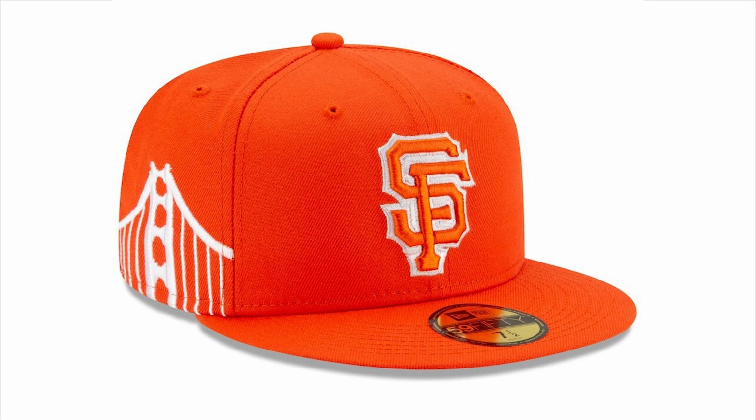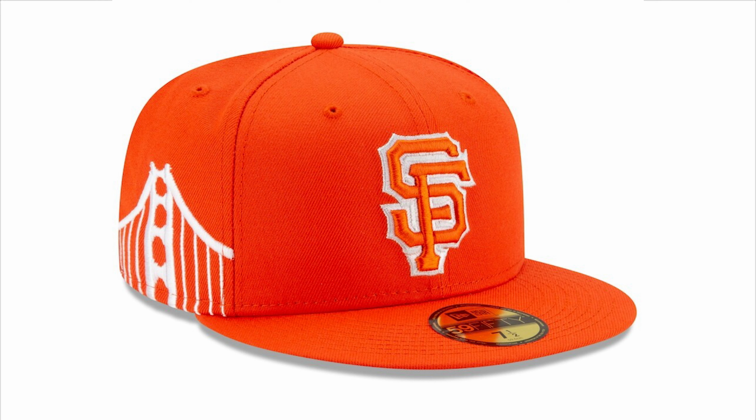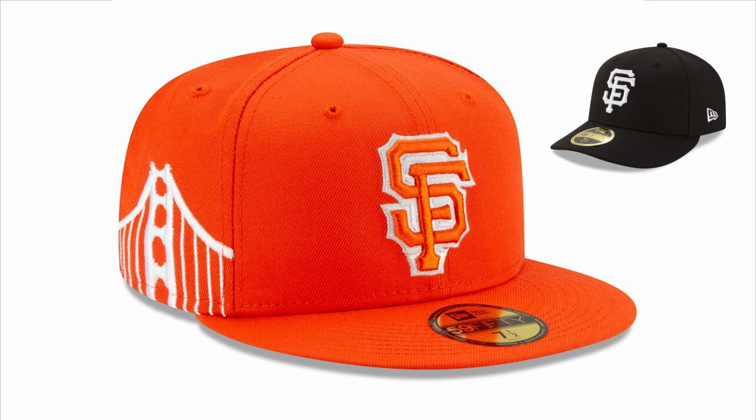It's least offensive because it manages to stay well within the San Francisco Giants brand. And I don't mind the added bridge on these, since the bridge along with the fog seems to be a design theme throughout this set. The only possible change I could see being made to this hat is a solid white SF with no outline, similar to the logo on these black hats the team sells on its website.